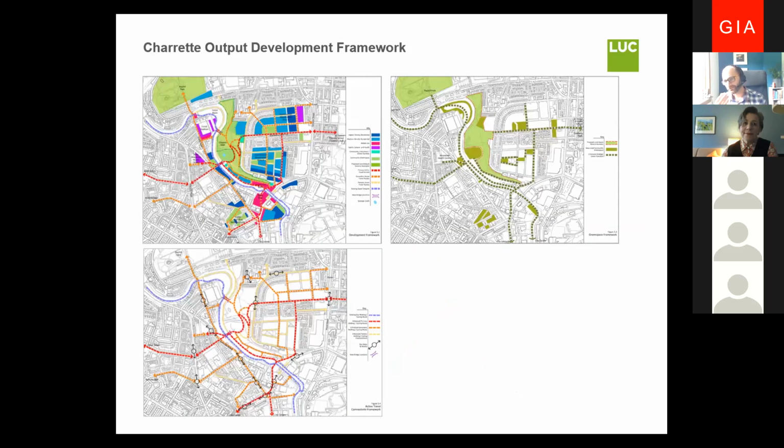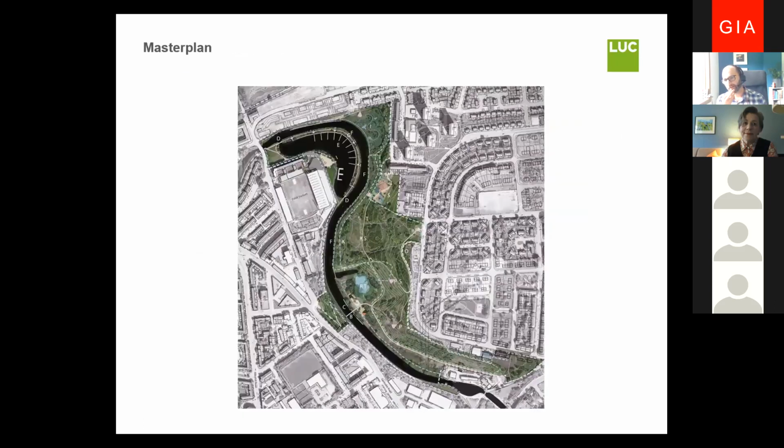That was transformed into a development framework underpinned by a strong green network strategy and access strategy. And ultimately the Claypits master plan, which is about 17 hectares in total. It's quite difficult to read this master plan.